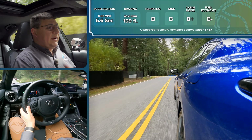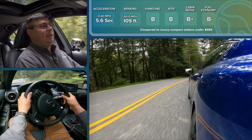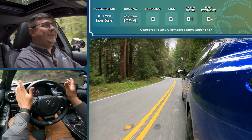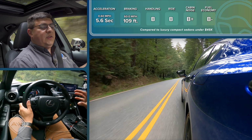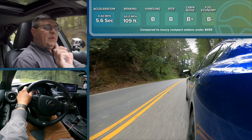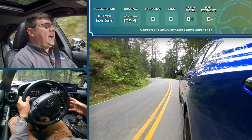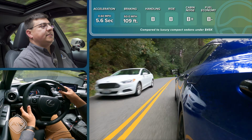Now, when it comes to acceleration, something that a lot of shoppers are honestly a little bit more interested in than handling precision, then the Europeans certainly have the upper hand, but it will depend on exactly how you feel about these two aspects of vehicle performance. If you live in an area like I do where there are a ton of fun winding mountain roads, I would probably give up the added thrust that we find in many of those European competitors to have the level of handling precision and suspension precision that we find in the Lexus IS.